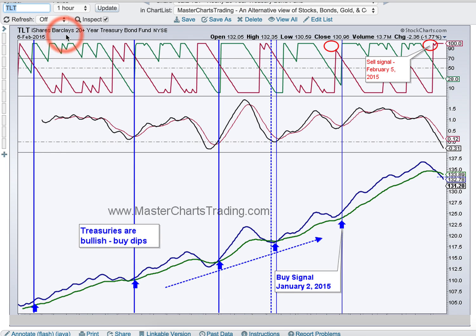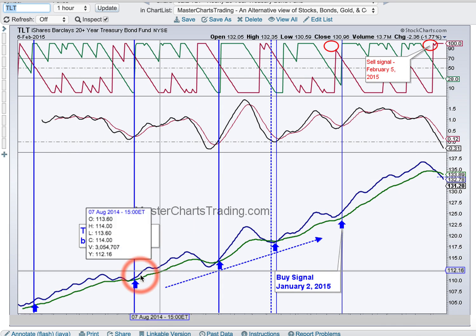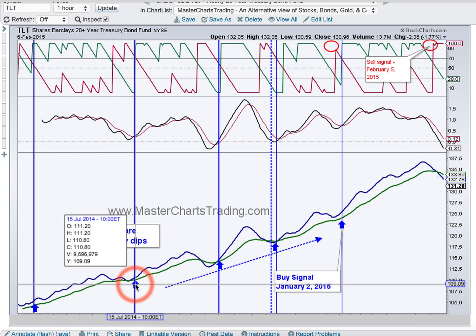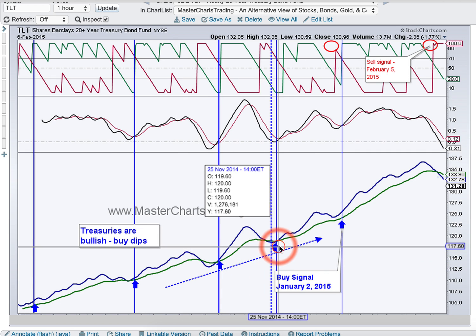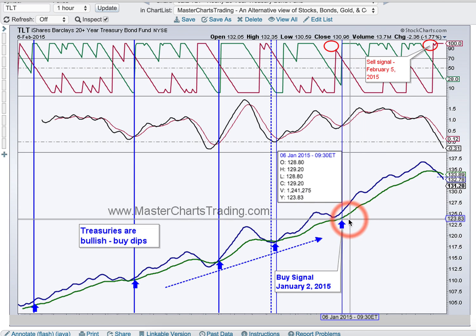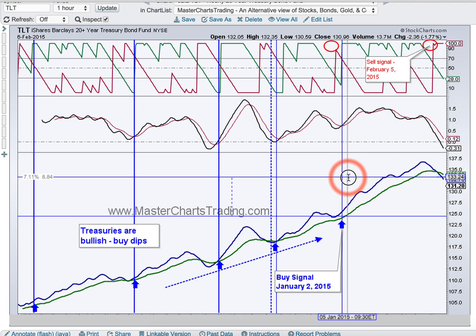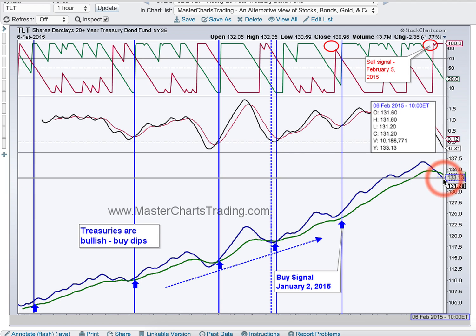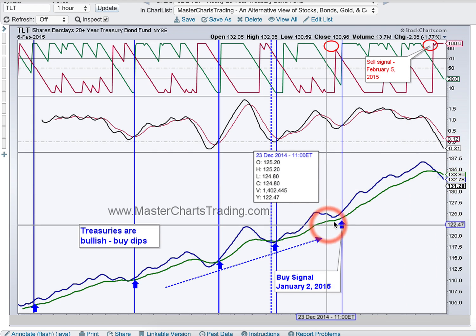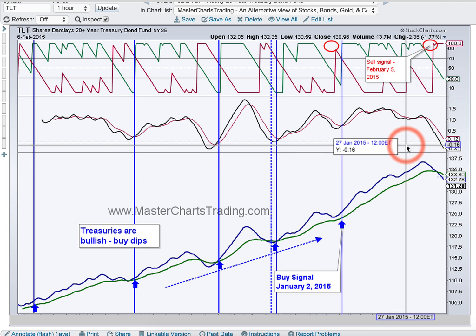All right, let's look at bonds. So this is TLT, the Barclays 20+ Year Treasury Bond Fund, and I showed this chart in the past. This is a bullish chart. Prices moving from the lower left to the upper right. Within it, per our system, we had several buying opportunities, all of which resulted in profits. And the final one here resulted in around, I believe, 6% or so profit. So this is a very strong uptrend in the Treasury bond market.